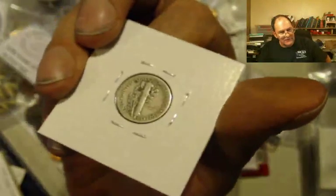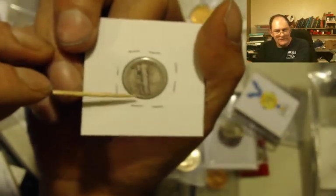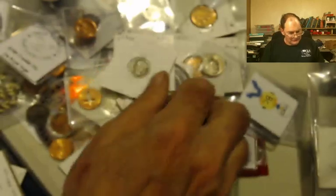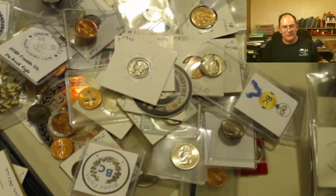Any mint mark on there? Nope. Mint mark would be down below at the bottom, over here beside the fasces. So that's a 1940. Collect your silver now, folks. It's a good time to pick up silver. But boy, it's hard to find.